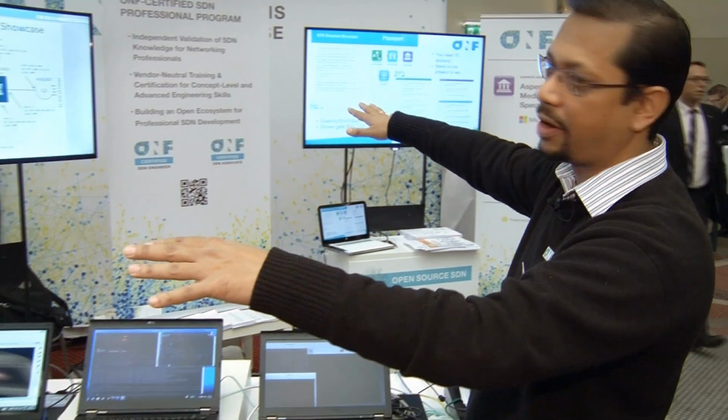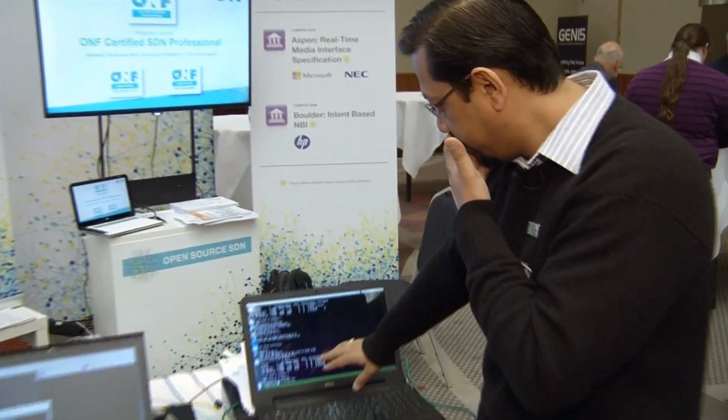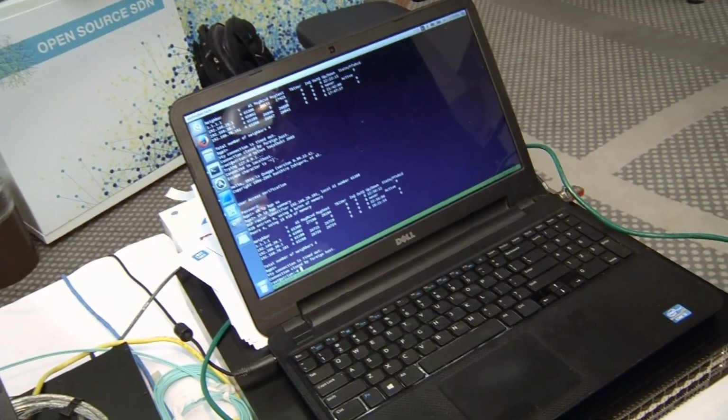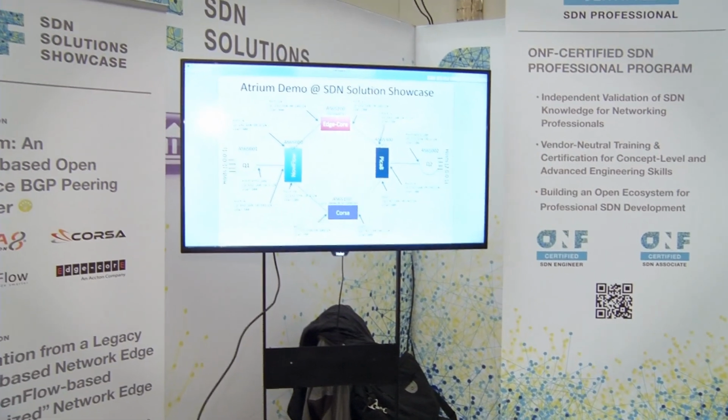All of these are in this routed network, and they're all speaking BGP with each other as well as with traditional routers. What you can see over here is the Pica8, which is maintaining BGP sessions with the EdgeCore and the Corsa. So this is just a routed network, and we've built routers out of both white box switches as well as vendor hardware, but they're really all OpenFlow switches.